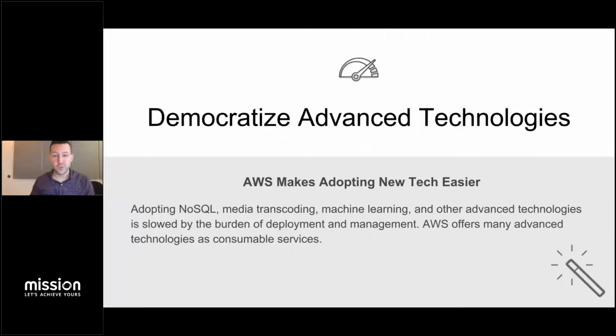So let's talk about the first one, which is democratizing advanced technologies. I don't know about you, but at most companies that I've been at, it can be difficult to drive the adoption of advanced technologies for a number of reasons. But one of the biggest is there's a burden to deploying new things and managing those new things, right? So if you want to adopt a new NoSQL solution or machine learning platform, you have to install that platform, configure it, understand how to operate it, or tinker with anything. You have to basically go through this entire process of getting it in a completely operational state.